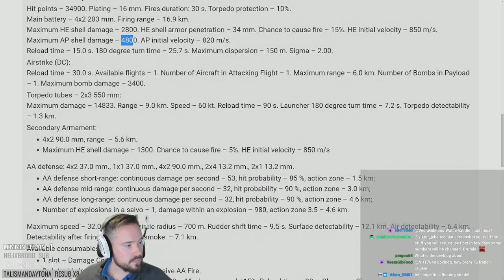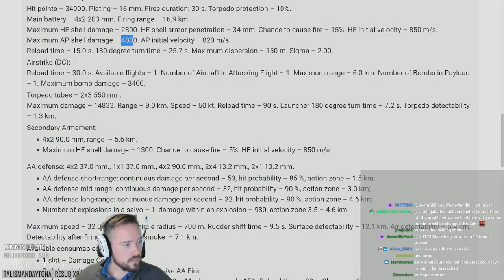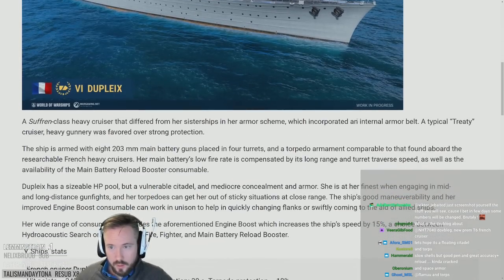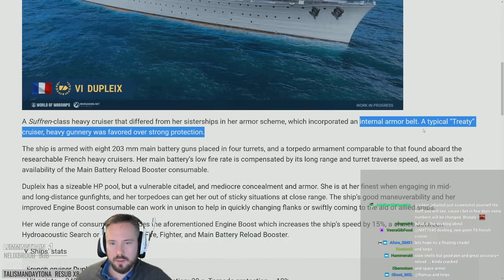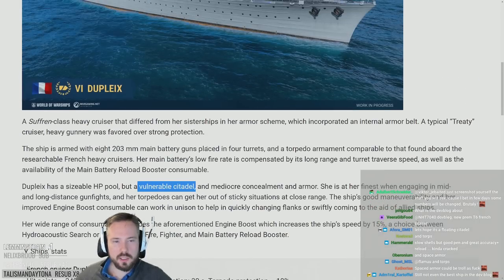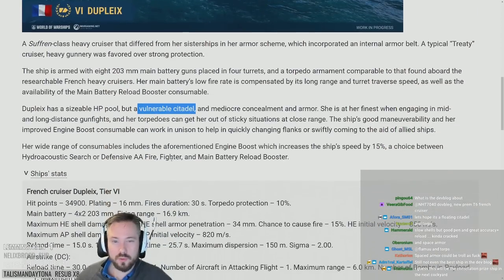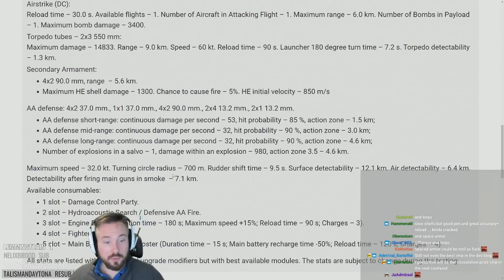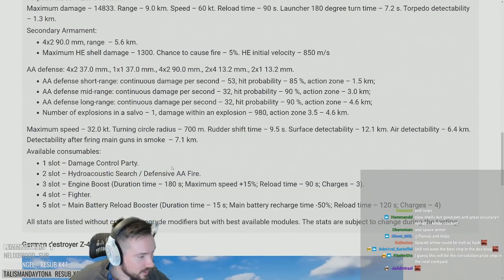Jesus. That thing seems really strong. Didn't they say, wait, internal armor belt? Is it going to have spaced armor as well? Or even black belt armor? It says vulnerable citadel. We'll see. Almost all tier 6 cruisers have a vulnerable citadel. This thing seems really strong, though. It seems really strong. What?